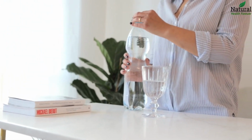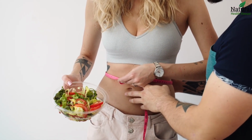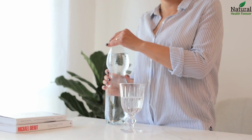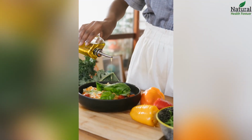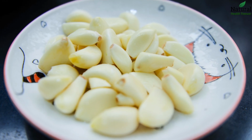Another way to use apple cider vinegar for weight loss is to use it as a salad dressing. Apple cider vinegar can replace high-calorie dressings like ranch or Caesar dressing. To make an apple cider vinegar salad dressing, mix 1 part apple cider vinegar with 3 parts olive oil. Add some herbs and spices like garlic or oregano for extra flavor.